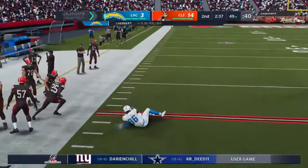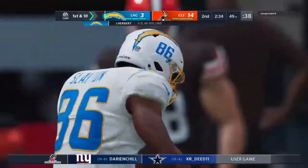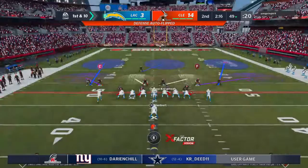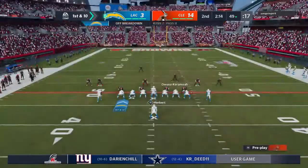Got a man, Slayton. And he is going to have the Chargers first down as they're able to get the third down conversion. That third down conversion good for 23. Chargers.